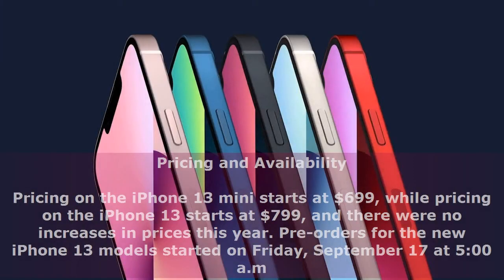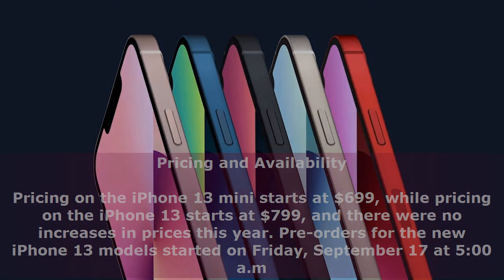Pricing and availability. Pricing on the iPhone 13 mini starts at $699, while pricing on the iPhone 13 starts at $799, and there were no increases in prices this year. Pre-orders for the new iPhone 13 models started on Friday, September 17 at 5 a.m.